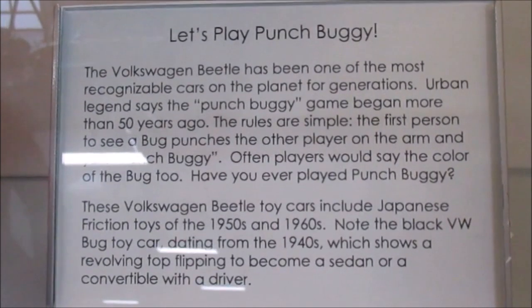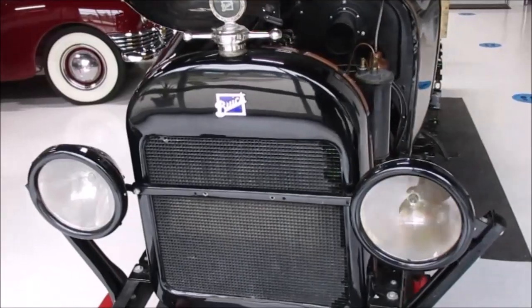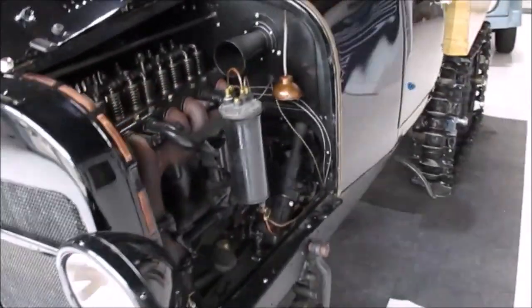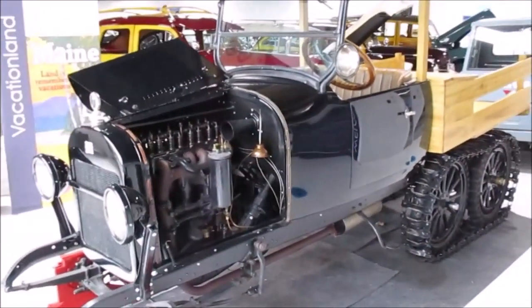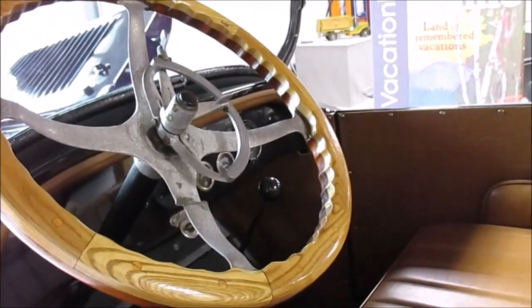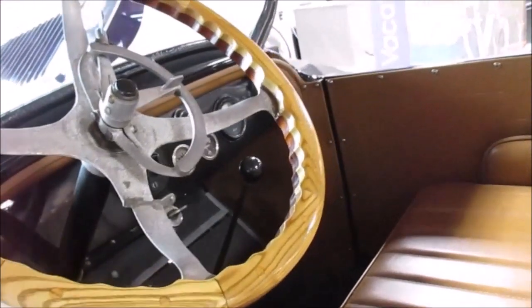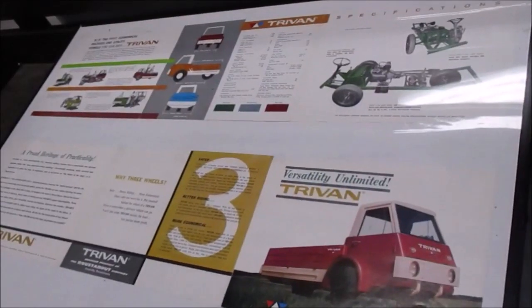I'll start out with a little, go ahead and pause it and grab your popcorn and go back and look at Punch Buggy there. This is an early Buick outfitted for maneuvering in the snow. You see it's got tracks on the back, four-wheel drive there, and tracks for steering. Love a nice wood steering wheel. Adjustments there for timing and fuel mixture, I believe. There you go, four-wheel drive.